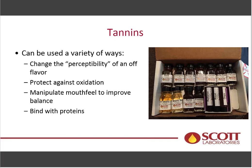Tannins. This is a way to change the perceptibility of an off flavor, protect against further oxidation, and manipulate the mouthfeel to improve the wine balance or change the matrix again. There's also some that combine with proteins. What's interesting about that, this is more of a preventative step. If you have a white wine, for example, that year after year requires a lot of bentonite in order to achieve protein stability, you can look at using something like FT Blanc or FT Blanc Soft or some of these other fermentation tannins to bind up those proteins to reduce your usage of bentonite on the back end.